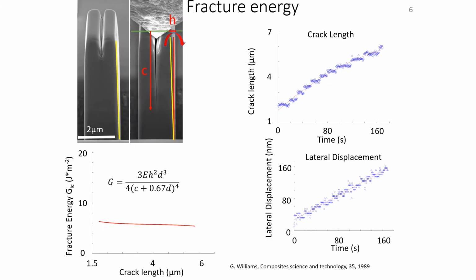So that's fine. We can show that we can grow a stable crack in a crystalline material. How do we actually get a fracture energy out of it? Well, the basic idea is we treat either of these arms as a beam under bending conditions, and we balance the energy that's released as the crack grows with the energy that's released as the beam gets longer.